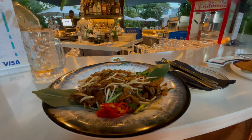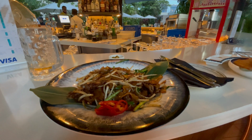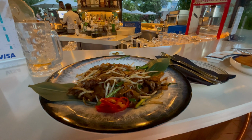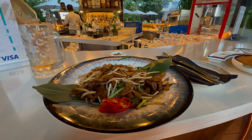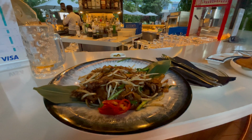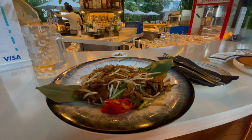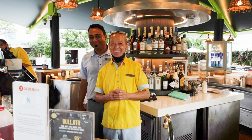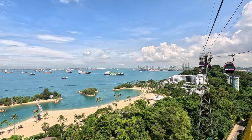I had my second char kway teow, which was absolutely fantastic, quite spicy, really, really flavourful. And Joe had vegetarian spring rolls. The staff at the bar were really, really friendly and accommodating, and it's a really good place to hang out, not only for a swim, but for a drink and some food. All in all, a fantastic day of sightseeing in Singapore.